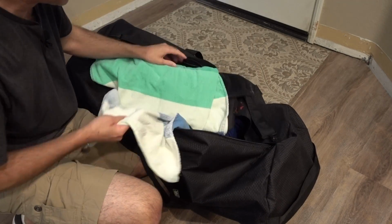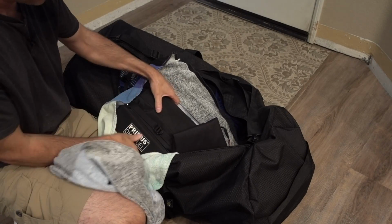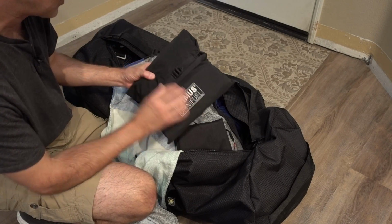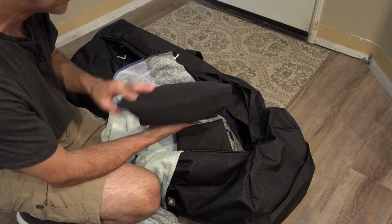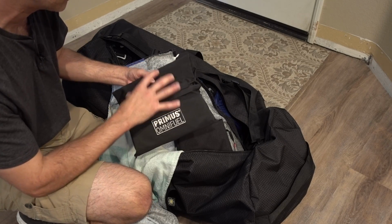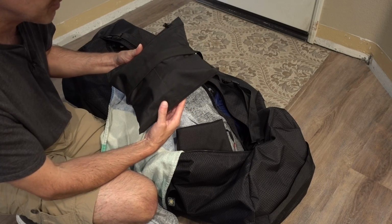I have our stove. We've got a pretty big stove. I'll go ahead and open that up. The reason I've got it wrapped in the towel is just to protect it during travel. It's the Bell style. This is the Primus Omni Fuel. It's a stove that I already had and I opted to take it. I've got the empty fuel canister in here. We're doing white gas on this particular one.